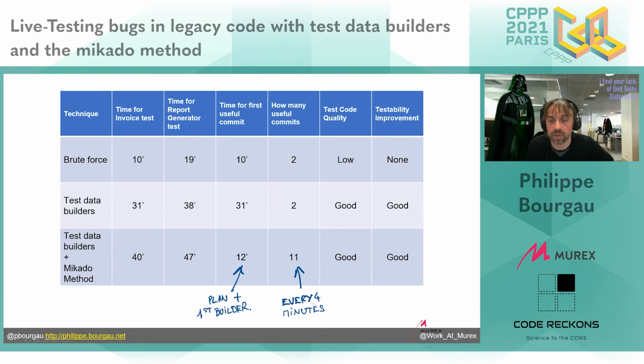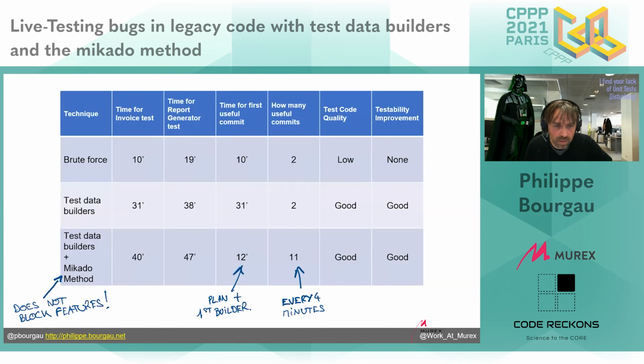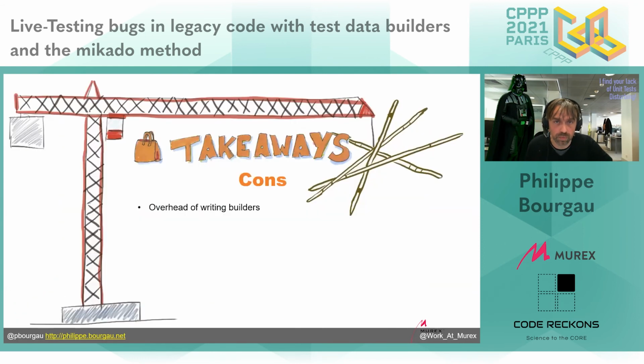What's nice is that we're committing every 4 minutes, much more frequently than before, and every commit is useful. And the nice thing is that we didn't go into any tunnel effect, so we're not blocking features. So let's just summarize what we found here. If you're using both the test data builders and the Mikado method, there's still an overhead of writing the builders, but it's without a tunnel effect, so you're not stuck in that. You can write the test incrementally, and that's very important.